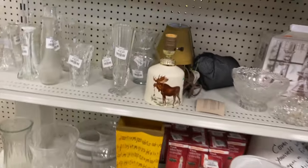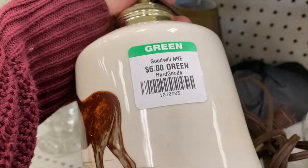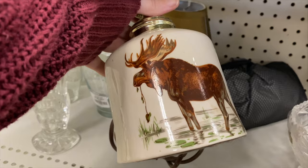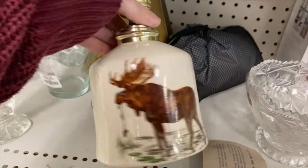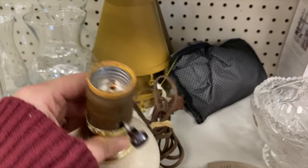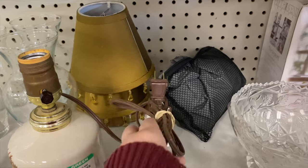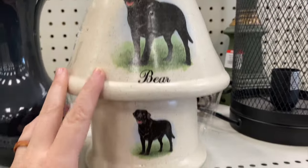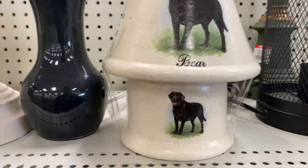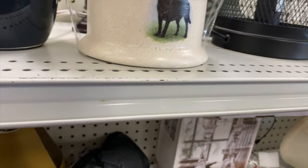That's pretty cool. I love this moose lamp. What is up with all the lamps that are donated never having lampshades though? Like, why are the lampshades always missing? Makes it so challenging to pick up lamps because it's so hard to find the matching shade. I like that. That would be really nice for a camp. A bear. Aw, that's cute. Almost been custom made. That's definitely not a bear.